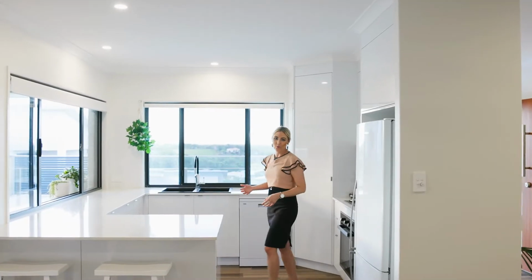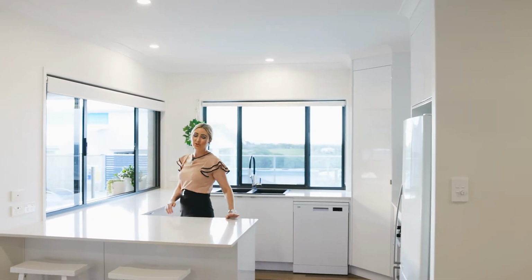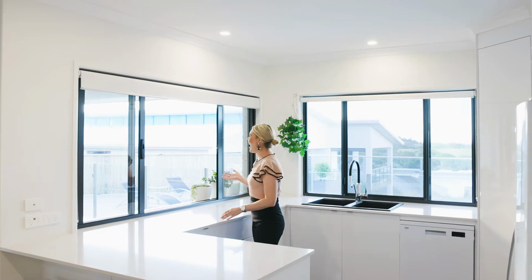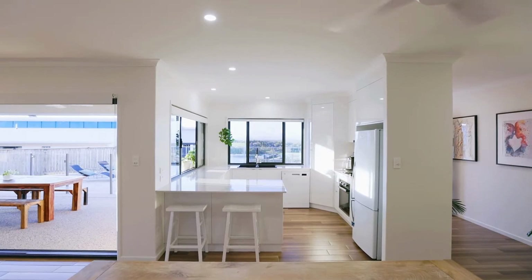The well-appointed corner kitchen has stone bench tops, 2-pack finish, quality electric appliances, and a servery out to my favourite area of the home.